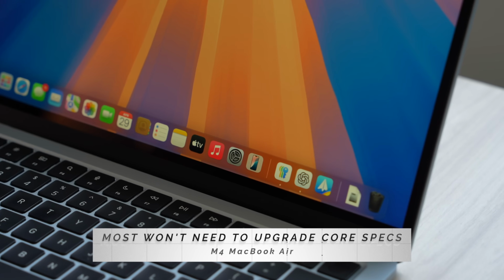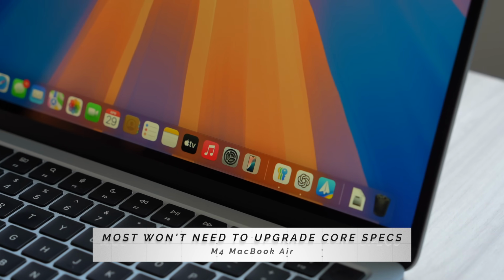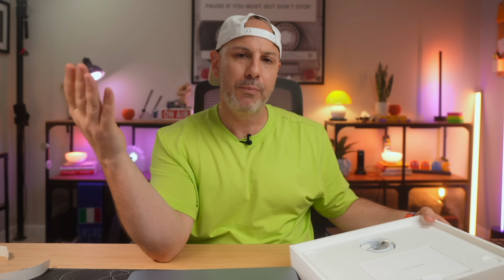Now, for most people, I don't think that you need to upgrade the RAM or the processor past the 16 gigs unless you have two specific needs. So first, you plan to keep your computer for more than 4 or 5 years, so you really need some longevity in it. Second, if you want to future-proof your computer for less than 3 years, because there's some degree of uncertainty or change in what you'll be using your computer for.